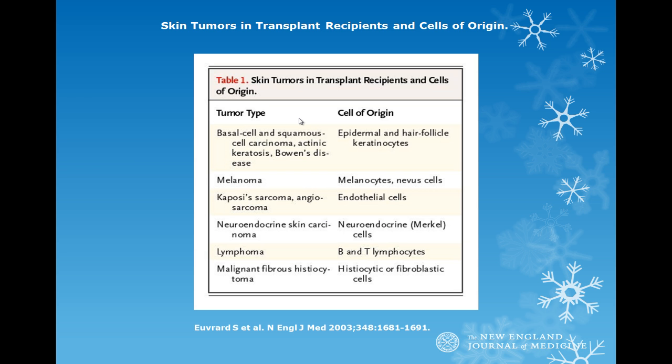Skin tumors in transplant recipients can be of various categories. Here is a table showing the tumor type and cells of origin of each tumor. Basal cell and squamous cell carcinomas, as well as some pre-malignant lesions like actinic keratosis or Bowen's disease, arise from epidermal and hair follicle keratinocytes. Melanoma arises from melanocytes and nevus cells.